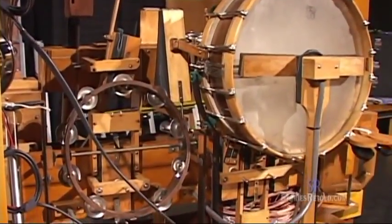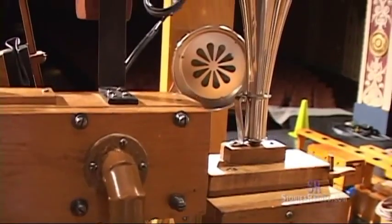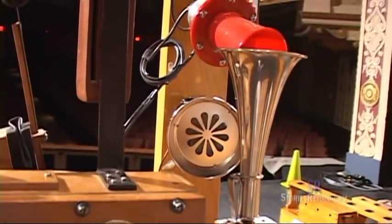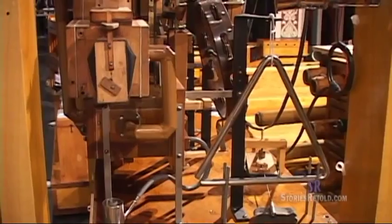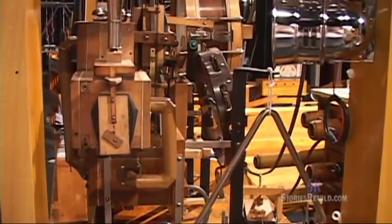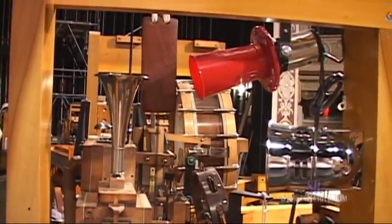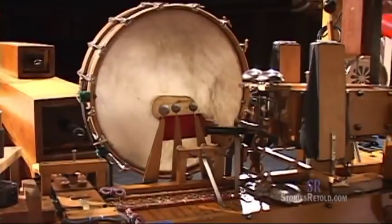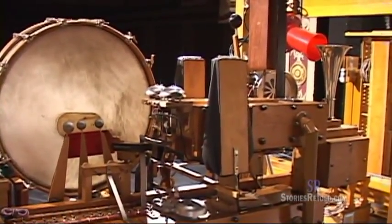So you have all these various things that help produce the sounds of what would happen in an orchestra to accompany a movie of any type, let alone a silent movie. So you have triangles, you have bird whistles, which are the one thing that's not produced naturally. Everything else is real. If you have a bass drum sound, it's a real bass drum. If you have a triangle, it's a real triangle. The bird, however, is a bird whistle, not a real bird.